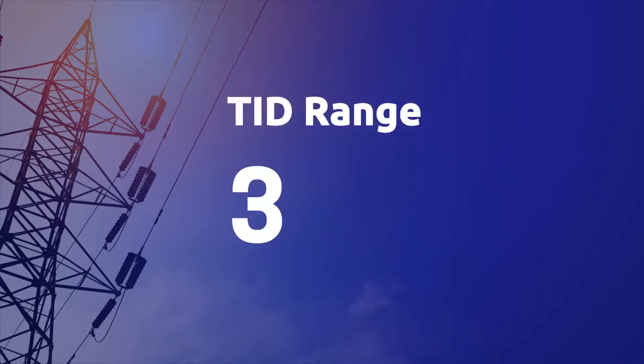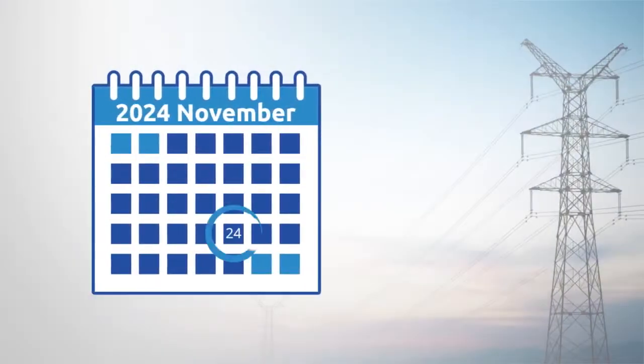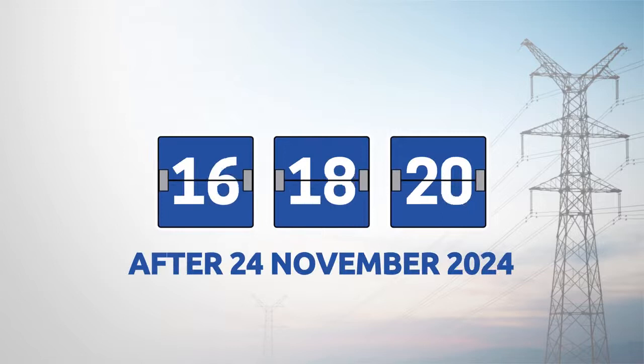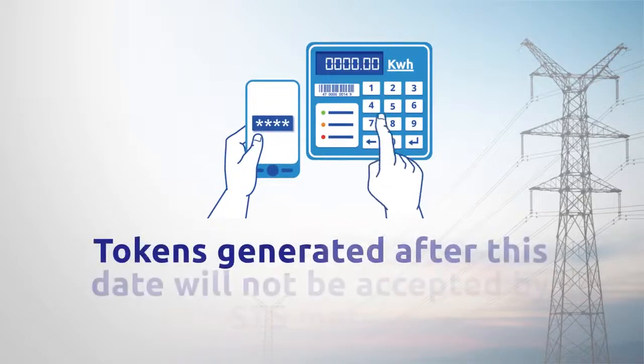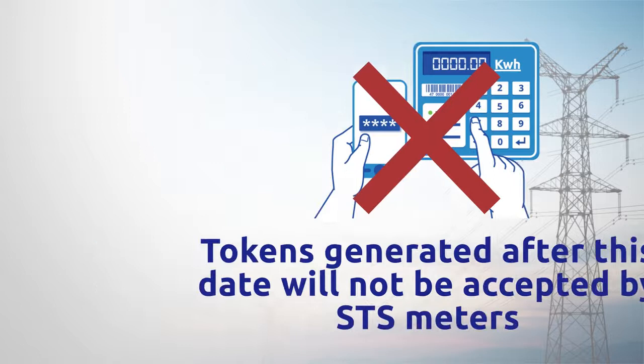The TID has a range of 31.9 years, and on the 24th of November 2024, the TID in every newly generated token will restart from zero. As a result, any tokens generated after this date will not be accepted by any STS meter globally.